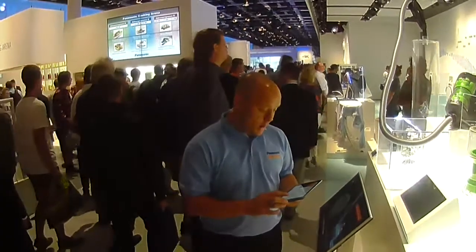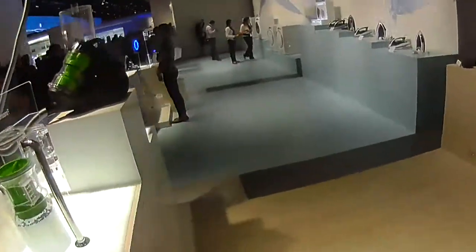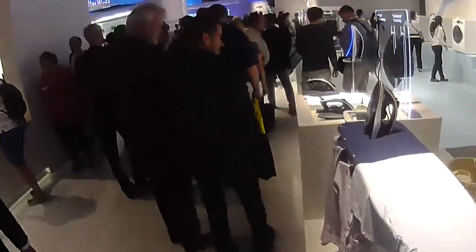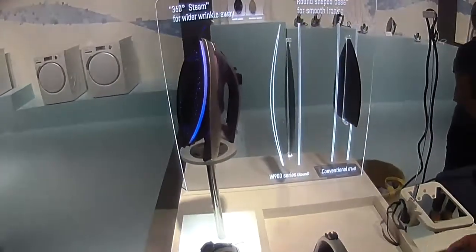I hear you have a double-ended iron. A double-ended iron, yes, absolutely. Bit of a reinvention of the wheel this was. Of course, irons have been out for a very, very long time. They use steam technology to be able to reduce all of the creases and the wrinkles. But Panasonic actually launched a double-ended iron. We found that everyone had been missing a trick at the end of the day.